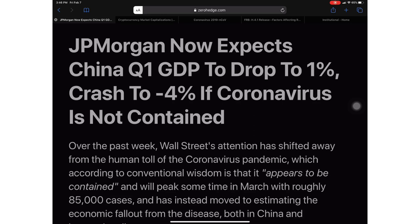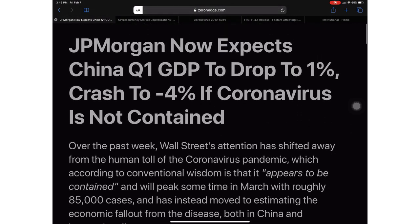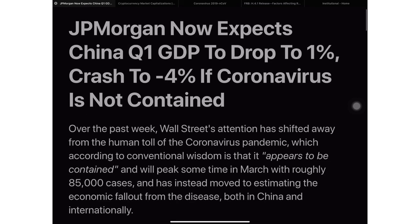JP Morgan now expects China's Q1 GDP to drop to 1% or crash to -4% if coronavirus is not contained. So this is detrimental to global markets. And my expectation is China cuts rates, does a lot of QE. Currency is going to have trouble. So if you're in our boot camp, that's where we're going to use the futures market to short the Chinese currency. You have to have an Interactive Brokers account to do that because it's an exotic trade only available at Interactive Brokers in the Hong Kong futures market. You cannot get this trade anywhere else. So looking forward to that.